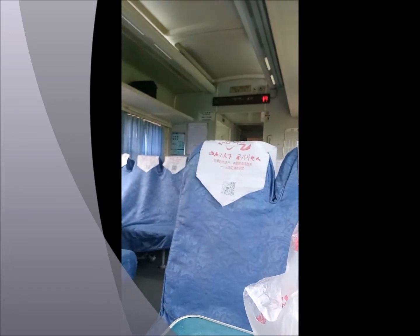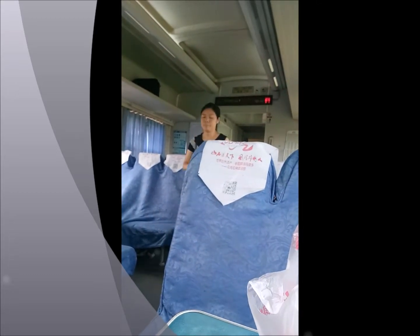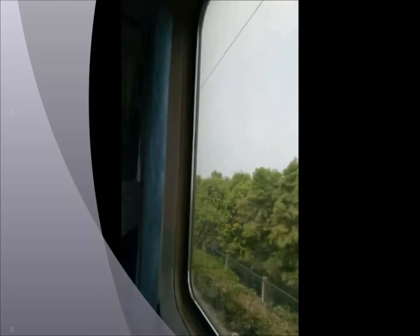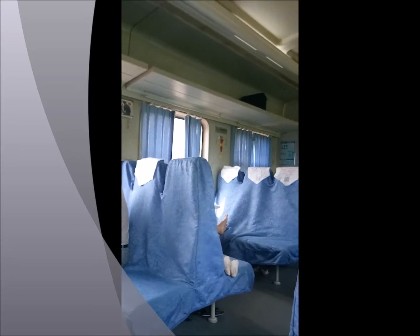Nafis and I are in the slow train. We have left from Haining railway station and we are on our way to Shanghai. We are just going on a day trip to Shanghai. Spontaneous idea, spontaneous trip. This is a little bit of what the train looks like inside.